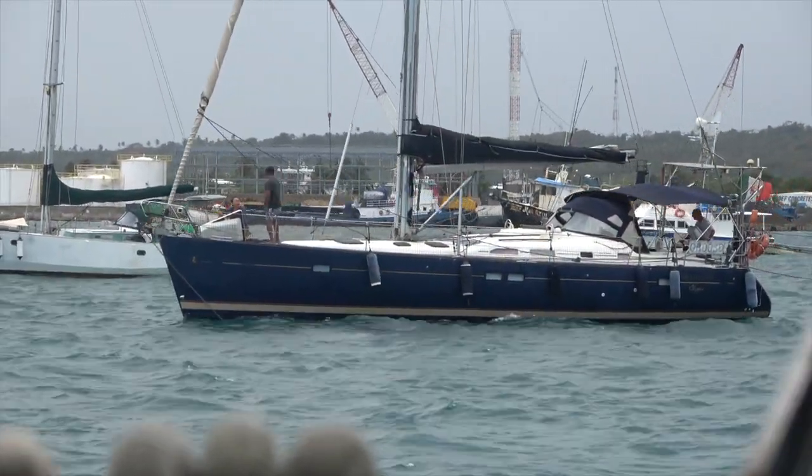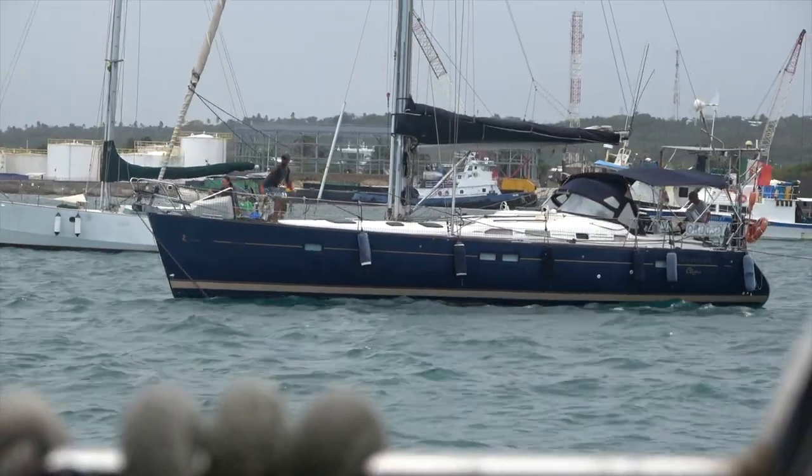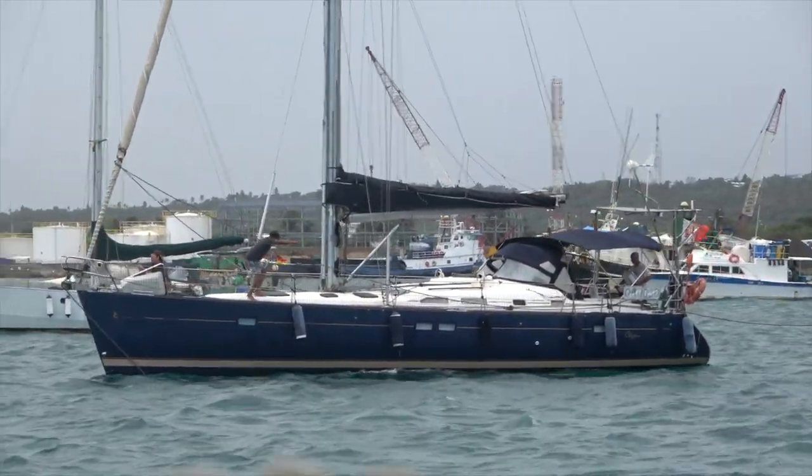Yeah, it looks like the Beneteau's anchor didn't hold. They're pulling it up again. Didn't set properly.